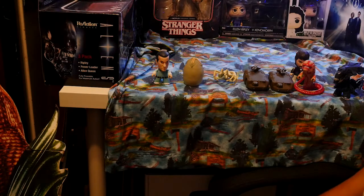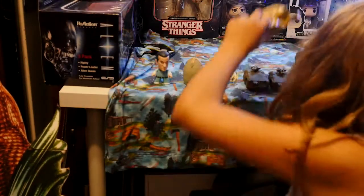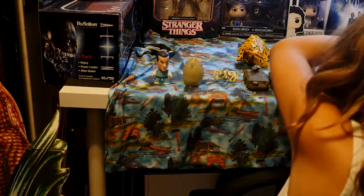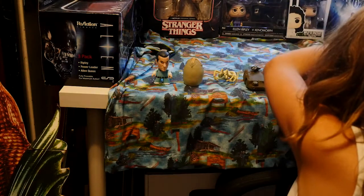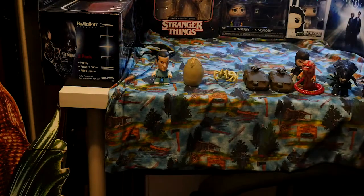Oh, we got another duplicate. Oh, we got another red alien. As long as we don't get three of a kind, I'm okay. What if we do get three of a kind? I don't know. Will you be scared? Well, I won't be scared.